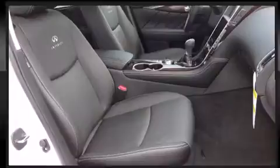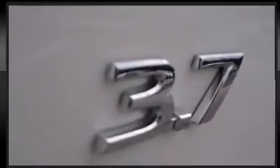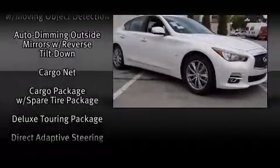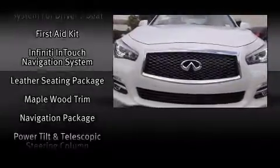Infiniti ensures the safety and security of its passengers with equipment such as dual front impact airbags with occupant sensing airbag, brake assist, and four-wheel disc brakes with ABS. This car was designed with safety in mind, allowing you to drive with even greater assurance.